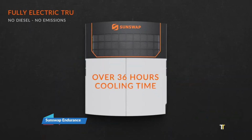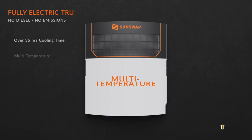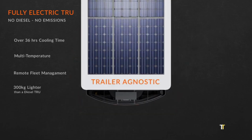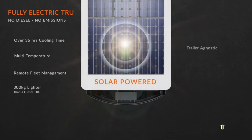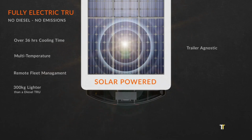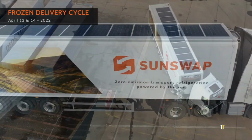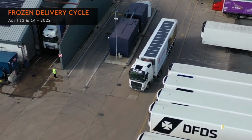SunSwap Endurance is a next-generation transport refrigeration unit powered entirely by solar and battery technology. Replacing diesel-based systems, it eliminates emissions, reduces noise, and cuts operating costs. Perfect for logistics fleets and food transportation, it delivers reliable cooling while aligning with global sustainability goals.